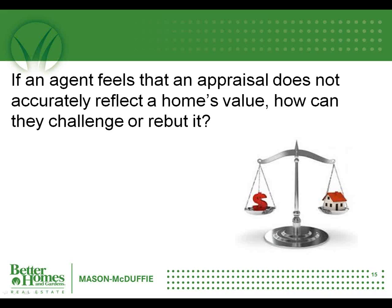Get your stuff together, file true information that has nothing to do with your invested interest. Submit it through the loan officer to the lender, because the lender can now say, hey, this is valid, this is concrete.